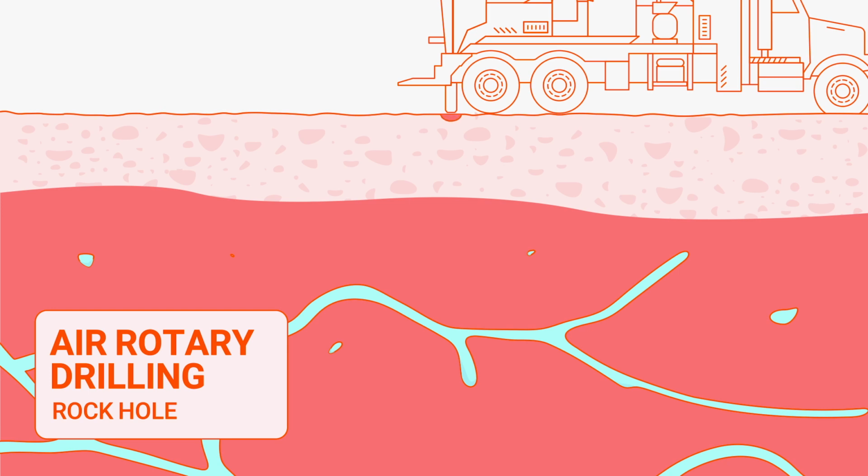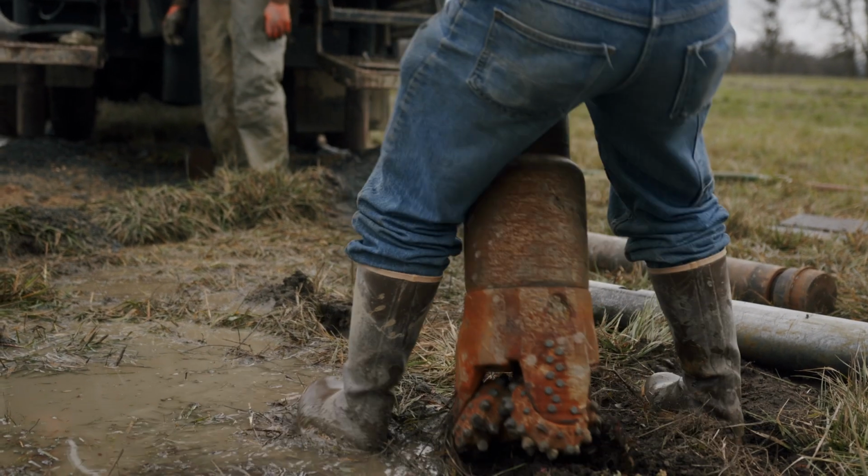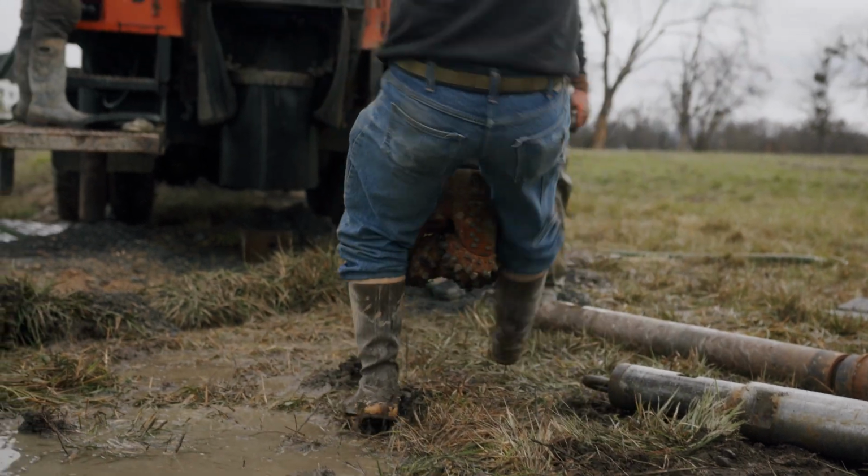The standard drilling method in Southern Oregon is air rotary, and that's using a large air compressor with a hydraulic drilling machine to blow the cuttings out of the hole and clean the hole as you're advancing your drill bit. You can use a tricone drill bit in alluvial or sands and gravels. In bedrock, we use rock hammers.